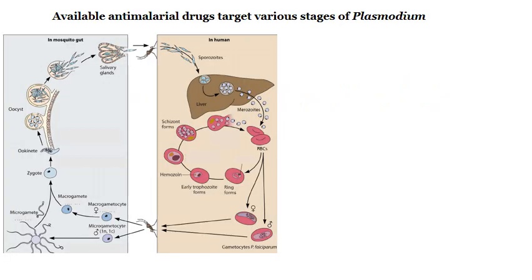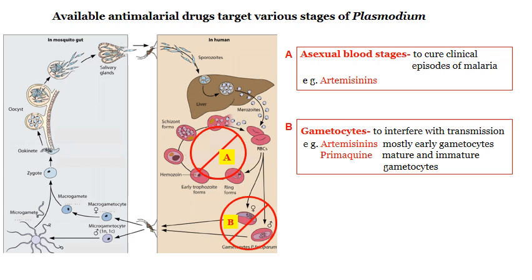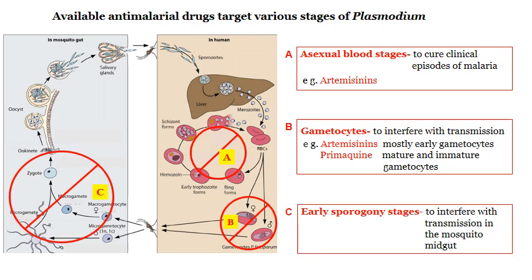I'm not going to go into the details about the history of the Plasmodium because it's already known. But when we focus on the anti-malarial drugs, which are targeting different sites, we classify them either as acting on the asexual blood stages like artemisinin, which are targeted for the treatment or curing of clinical symptoms, or some of the drugs are targeting the gametocyte killing effects like artemisinin and primaquine, and the early sporogonic stages. Some drugs act in the early sporogonic stage of the mosquito vectors.